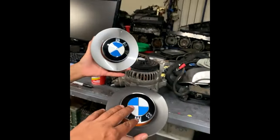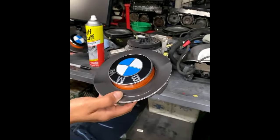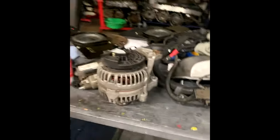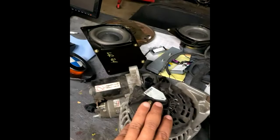Yeah, this is here for the fenders. We just took that off. Yeah. Fresh off the car. That's what we're working on right now, doing inventory. Yeah, let's turn this off because this guy's not paying me. Yeah, and then we got the alternator. We got speakers, wire harnesses for that car.